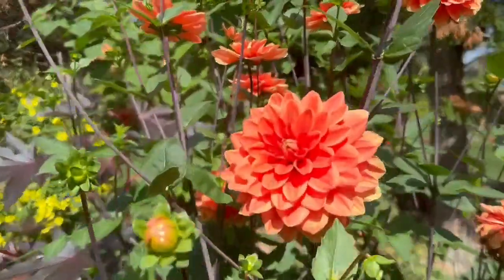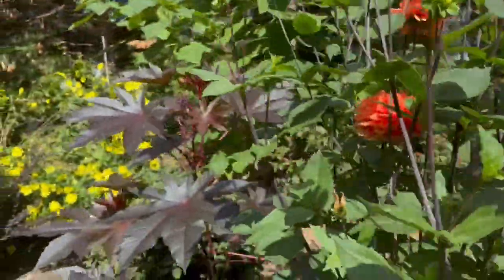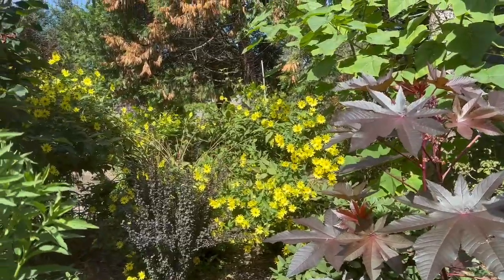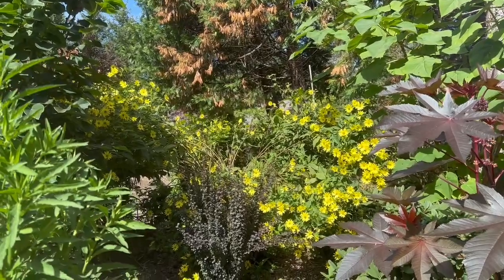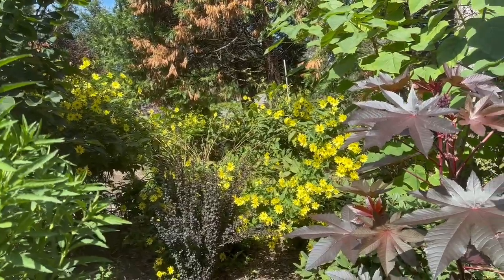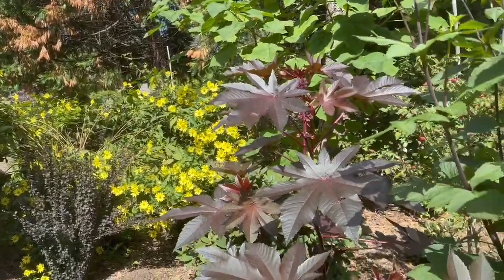Bright orange. This is Dahlia Teddy, castor bean again. And that yellow is a perennial sunflower. That's one plant back there that gets to be about 8 feet tall. They are vigorous. Just such a beautiful, beautiful bloomer.